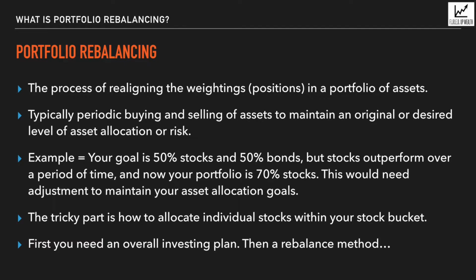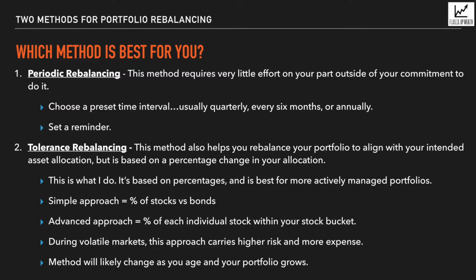The tricky part is how to allocate individual stocks, and I'm going to talk in a little bit here about how I actually do it within my stock bucket. And as I mentioned earlier, first you need an overall investing plan, and then you need to figure out a rebalancing method. So there are two methods for portfolio rebalancing, and you need to decide which one's best for you.